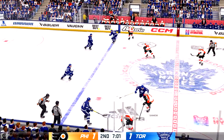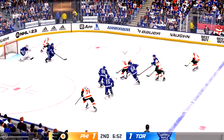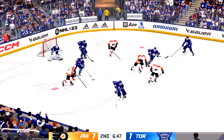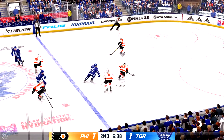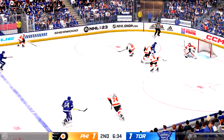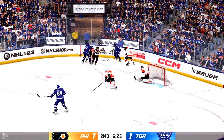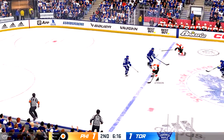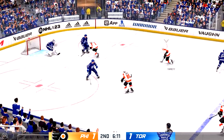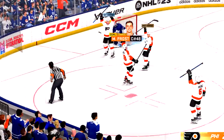Philadelphia's won the draw in the neutral zone. Good reach of the stick to knock the puck away. Drives to the paint! Sends the pass over. Philadelphia's got possession here in the neutral zone. And a huge stop by the goaltender at point blank range. From the right wing, he moves into the middle. Moves into the middle! He scores! What a goal!